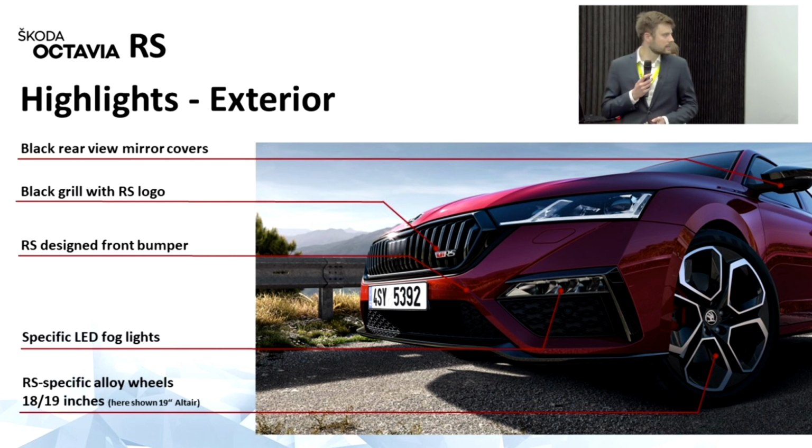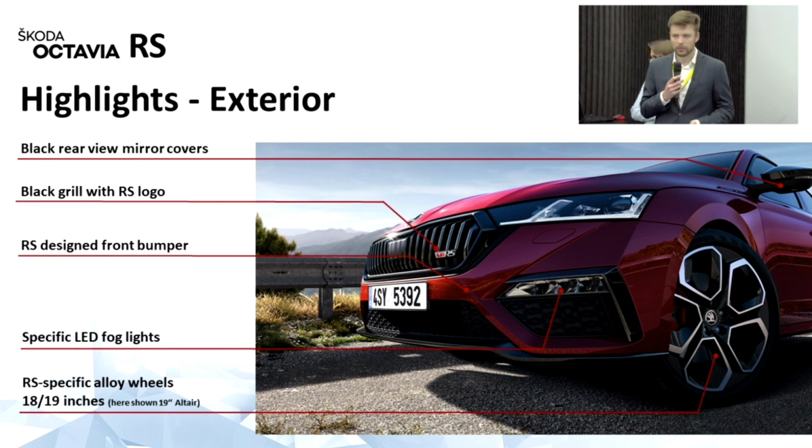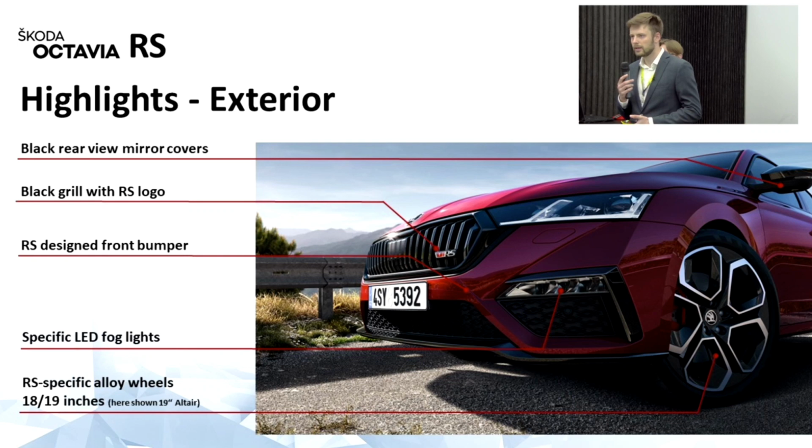The fog lights, which are LED, are also specific to the RS, and of course the design is even stressed by the specific RS wheels, which are either 18-inch or 19-inch size. The new wheels have also been optimized in terms of aerodynamics, so they have better values of the drag coefficient, and they contribute to better fuel economy of the car.